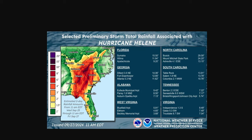But you really want to see something? Look at North Carolina. Asheville, North Carolina, 13 inches. Mount Mitchell State Park, 24 inches. Almost 30 inches. Insane rain amounts here, especially in that area in extreme western North Carolina. Very, very, very heavy rainfall, to say nothing of power outages.